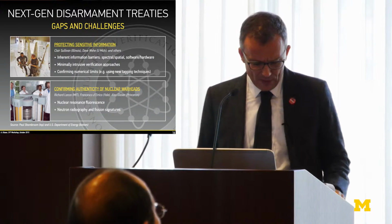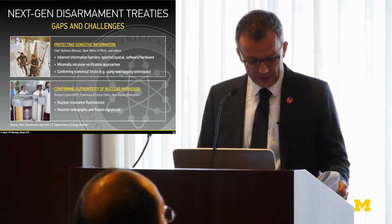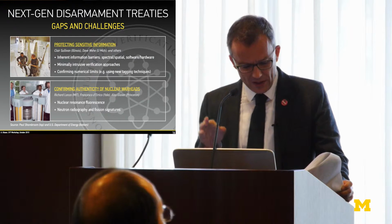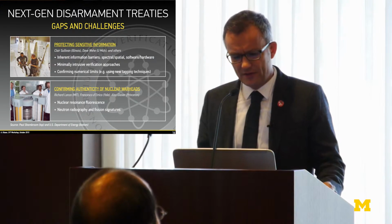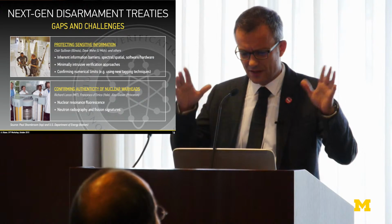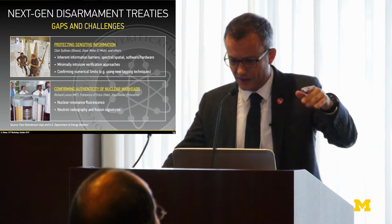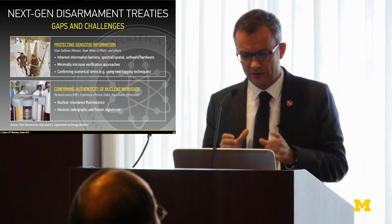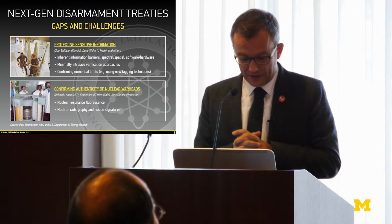And here, really, everything related to verifying these treaties will be about protecting sensitive information. So can we somehow reinvent measurement techniques and measurement approaches so that information is protected and perhaps never actually measured? This is the big picture problem. I tried to break it up into two different boxes here, but it's somewhat arbitrary, perhaps. So protecting sensitive information: Claire Sullivan and Dave Wehe have been mentioned with their work on inherent information barriers that remove information on the software and hardware side, inherently. And I'll have an example in a second.